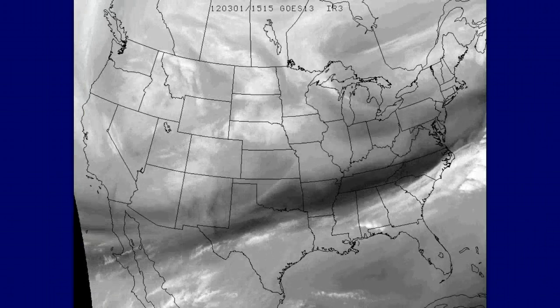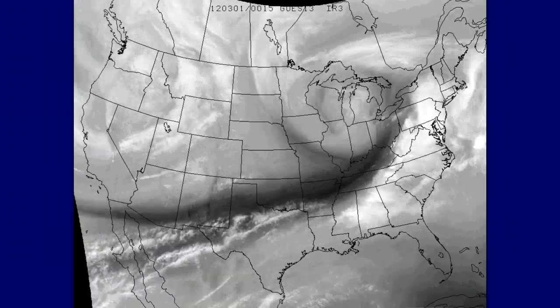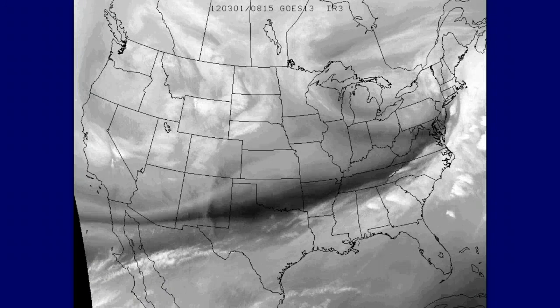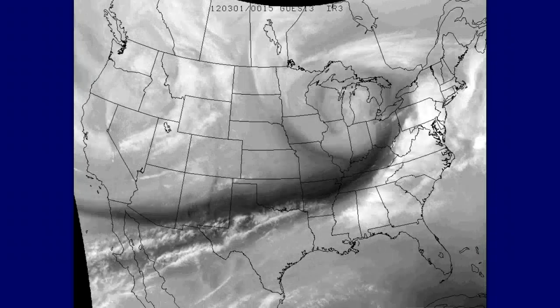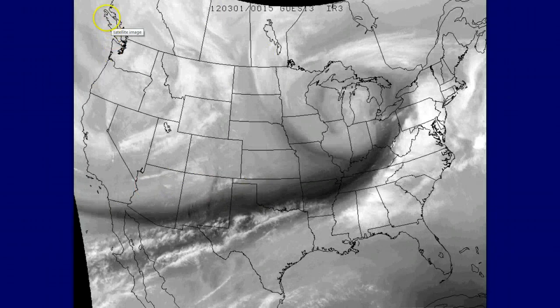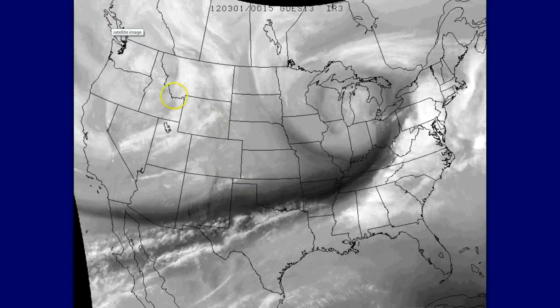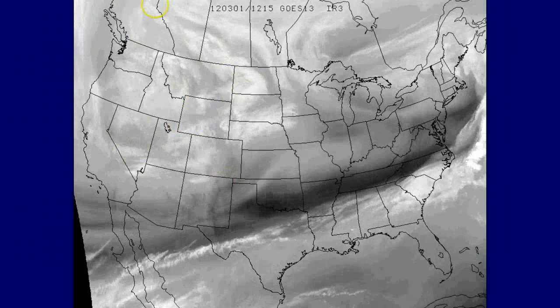Now here's the animation of the water vapor loop, and it's one of my favorite satellites to look at just because it tells you what's going on. Check this out. What did we just talk about? Winds were coming down this way, around this way. These were kind of going up because that's the low forming.